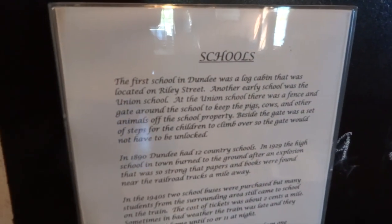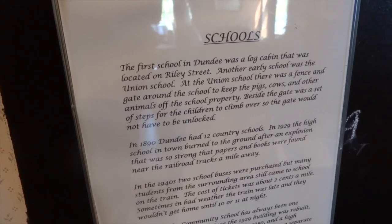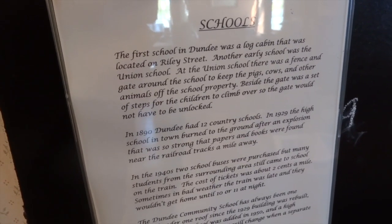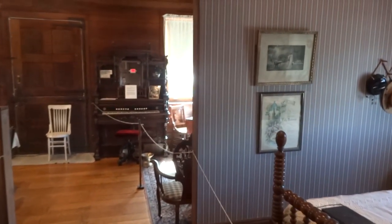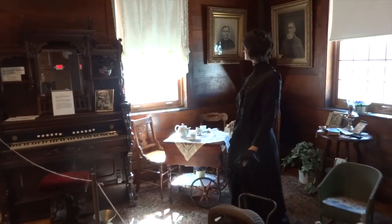kind of schoolhouse. The first school in Dundee was a log cabin on Riley Street. Another early school was on Union School. At the Union School there was a fence and gate around the school to keep the pigs, cows, and other animals off the property. Huh. 1990, Dundee had 12 country schools. You know, I'm really interested in that schoolhouse over on Petersburg Road. To ask about that.